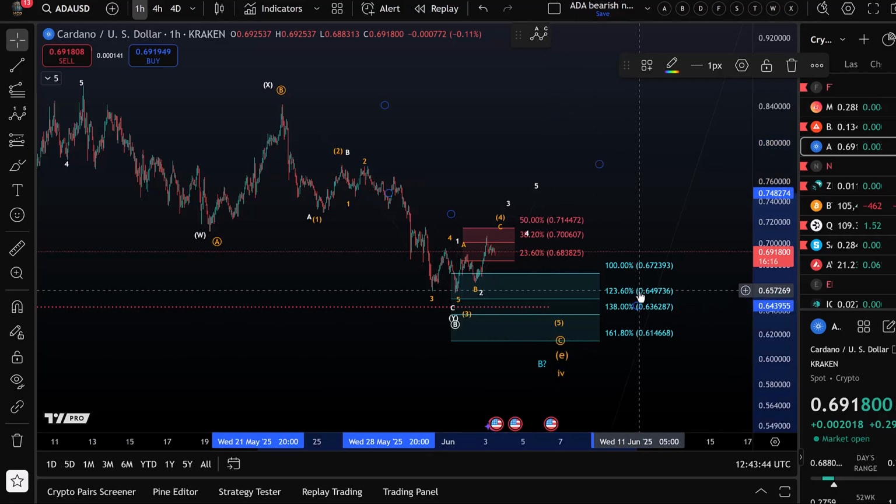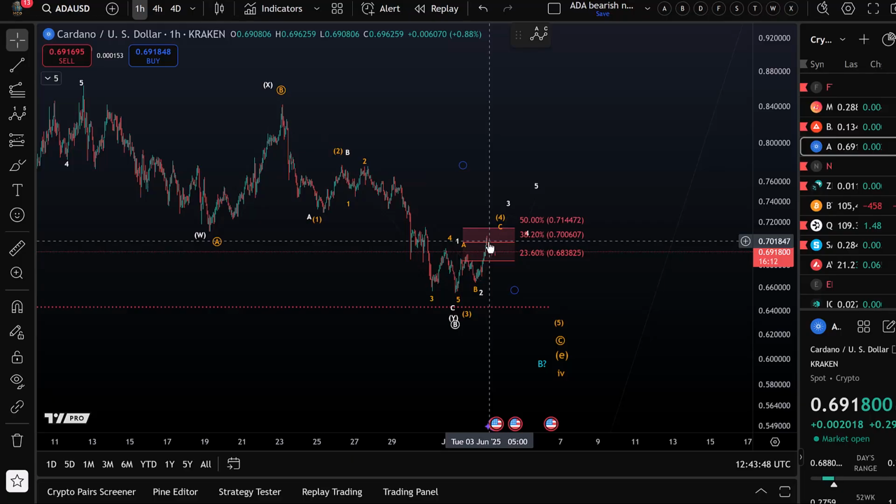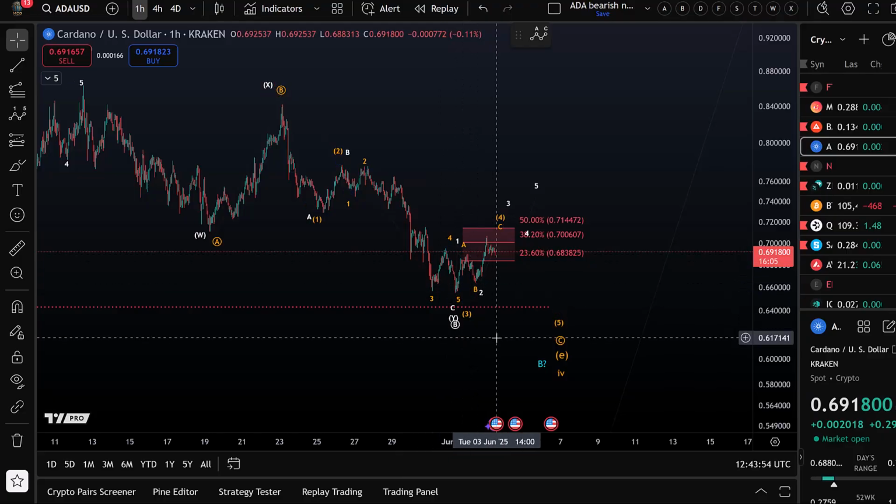Yeah. So that's at the moment what I'm tracking here. It's a corrective rally for now. It is not an upside impulse, I can tell you that. It might develop into one. For now, it's a 3-wave move up. That's the update on ADA.